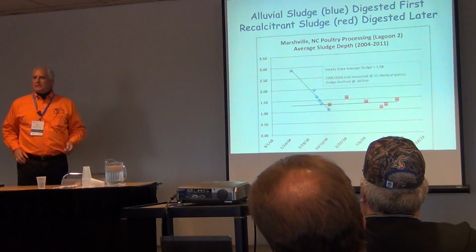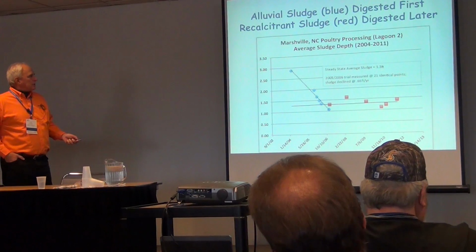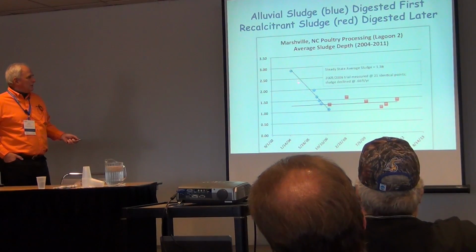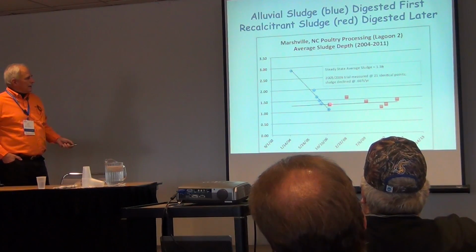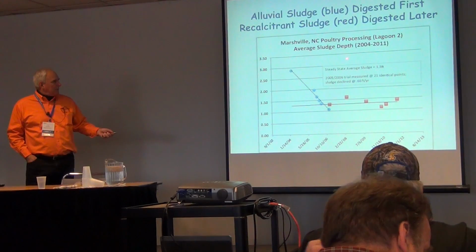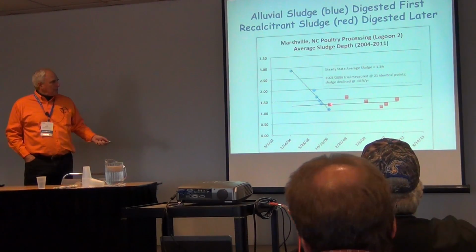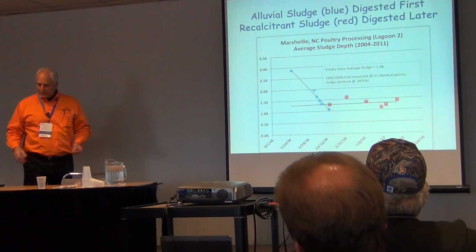This is a 7-year study of a poultry plant in North Carolina, and this shows you that there's 2 kinds of sludge. There's alluvial sludge, and there's recalcitrant sludge. And this was our first pond that we did with sludge, and we found out that this is where you get the granules, but they work very slowly, but they work very fast with the alluvial sludge.